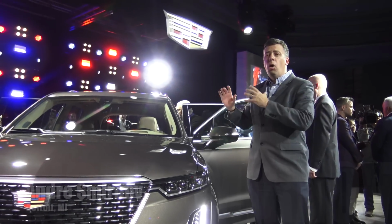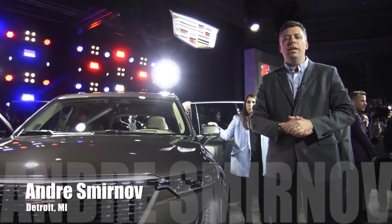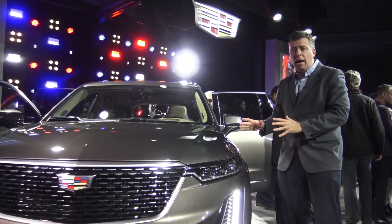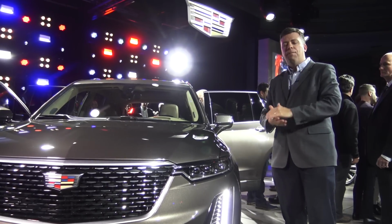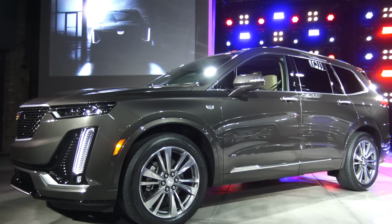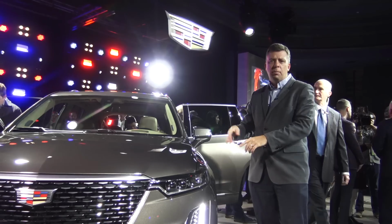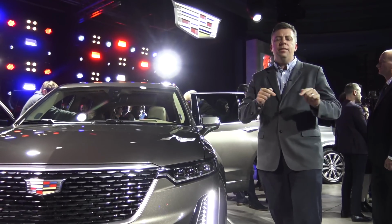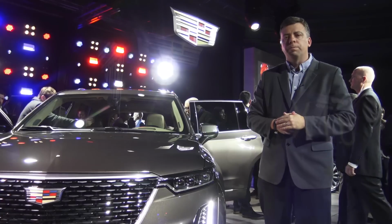Well, here it is, guys, the all-new, first ever 2020 Cadillac XT6. It's a three-row crossover from Cadillac, and it slots between the XT5 midsizer and the legendary Escalade. But what is this car all about? Is it about luxury or sport or both? Coming up right now, it's an in-depth debut from Detroit.